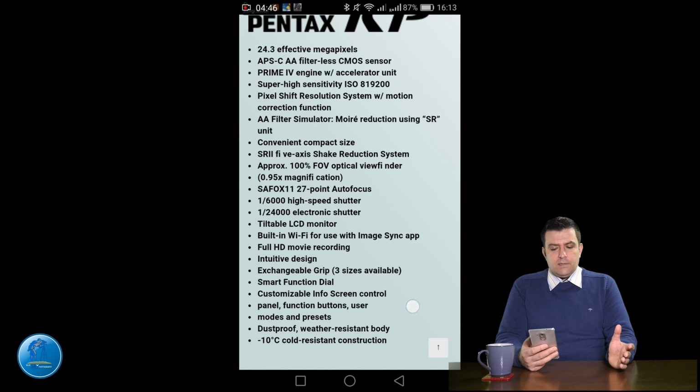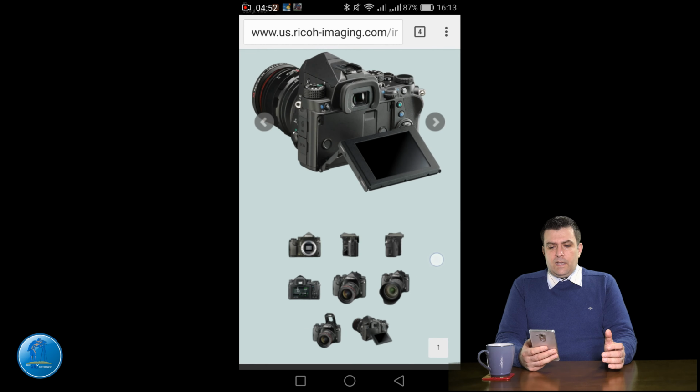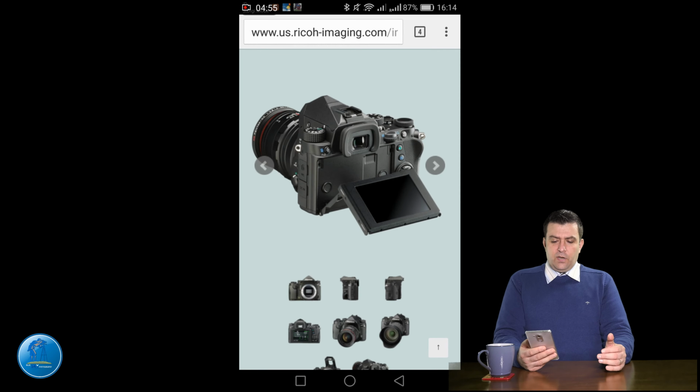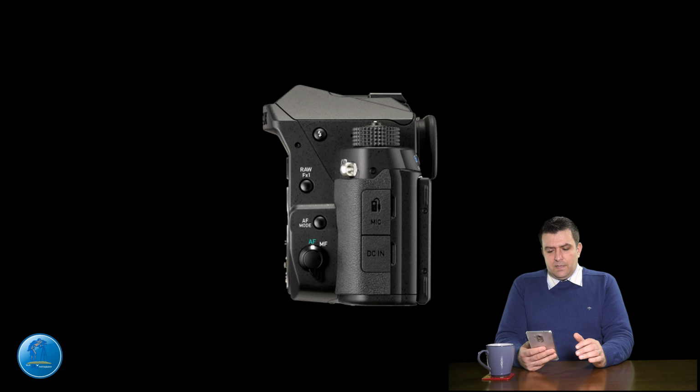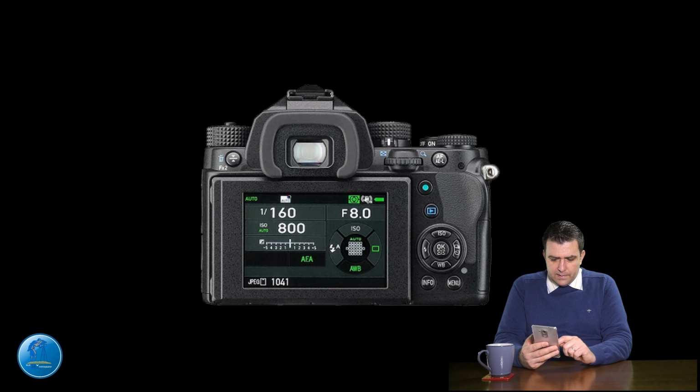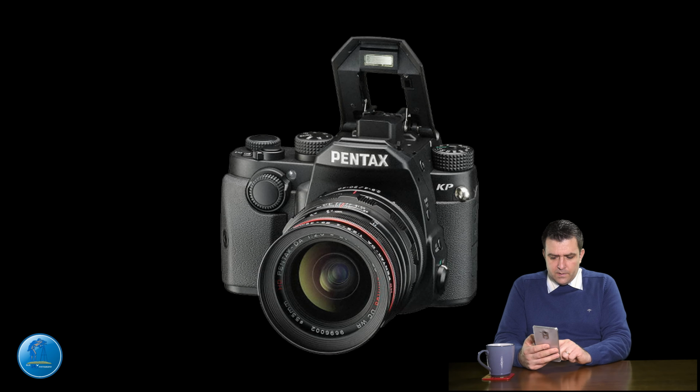Now, if we look at some photos over here, you can see that the camera has a tilty screen. And it's a pity that it doesn't have a flippy screen, but that would be the best. But anyway, this is better than nothing. Now if we look around here, you can see on the side of the camera the connections. It has a mic input, and let's see the back. This is how it looks from the back. This is how it looks from the front with the pop-up flash.